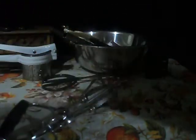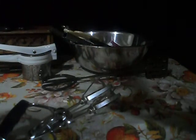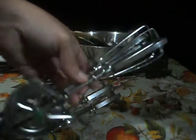Another set of these old hand beaters. These ones were made in Canada. These ones here are missing the plastic on the handles and on the twirler thingy. I just figured we could replicate those with wood. These ones are made in China. No, the other ones are China. These ones are Japan. But this set here is not as heavy as the set made in Canada.